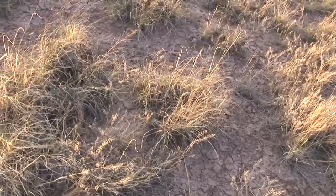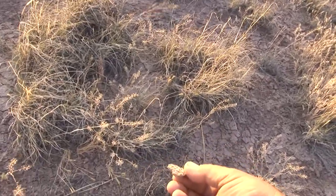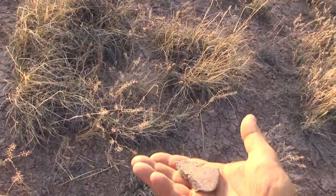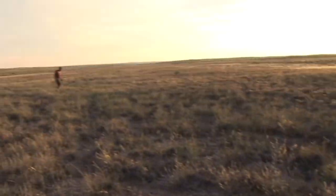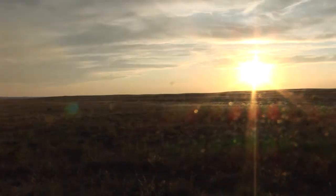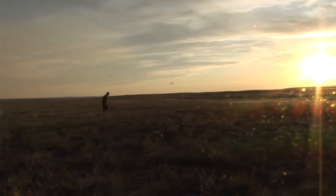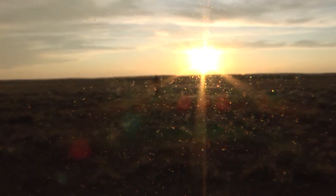Just found two pieces of pottery down here in the wash. Basket weaver. Just some smooth stuff, but we're down in the wash. Heading for the northwest corner. The halfway mark and the sun's almost down.